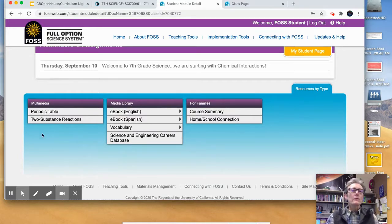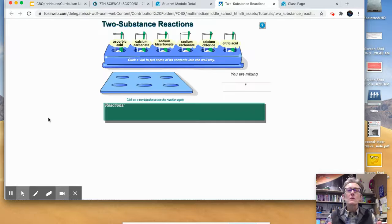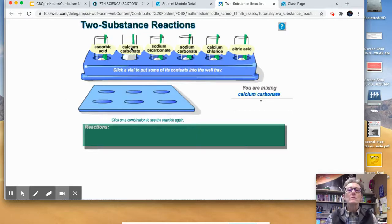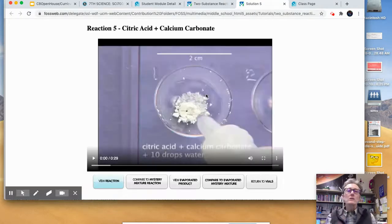So these are interactive sites over here. Kids last week did the two substance reaction where they could actually mix two substances and see what the results are. So they could mix calcium carbonate and citric acid and add some water to it, and they could actually see what the reaction looked like. And then they recorded their observations and stuff like that.